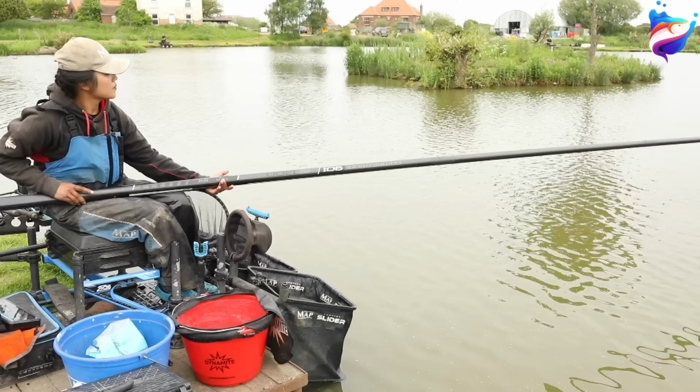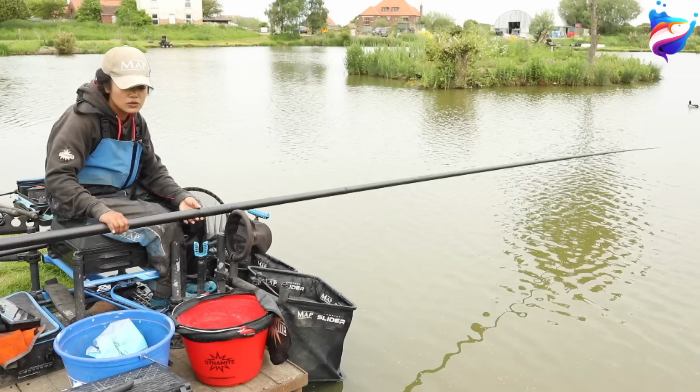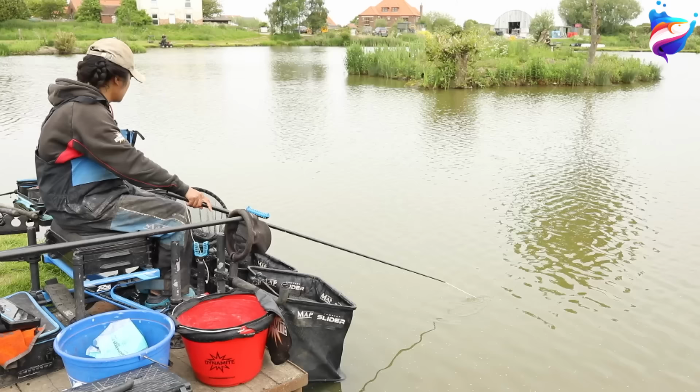Three hours today, mate. Just tell them in a minute. Right, we've got 2 hours left. This is what I'm thinking, this is what I'm going to do, and hopefully we can carry on snaring them here. 2 hours left of the match, and on the shallow line, it's pretty quick for fish. We're not having to wait long.